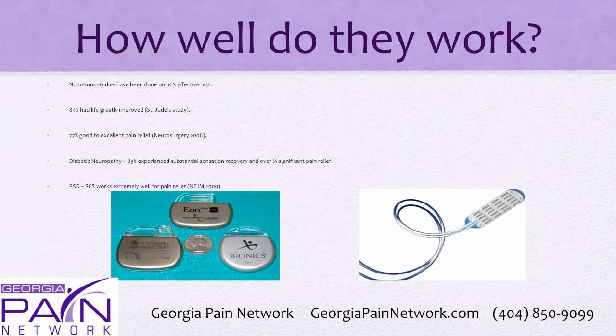There have been quite a few studies done on the effectiveness of spinal cord stimulator implants. Before we talk about that, this is what you can see as a paddle, a lead paddle, okay? There's a lot of silicone diodes here, and they can help with the programming options. The latest batteries and programming units are not too much bigger than a quarter. It's amazing, right, how small they are?